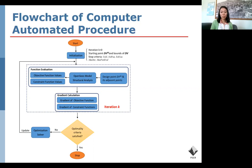Then the optimization engine will compare the objective function between two adjacent iterations. If any of the optimality criteria is met, then the optimization will end. Otherwise, it will go into another loop. As we can see in this box, one iteration involves function evaluation not only at this iteration point, but also at several adjacent points near it. And in each of these points, we need to evaluate such functions. Each function evaluation involves the structure analysis 11 times in my case, or more if you use a larger ground motion set.